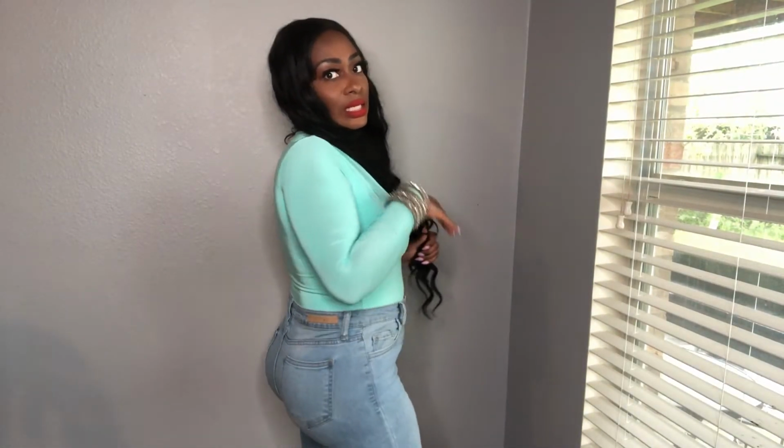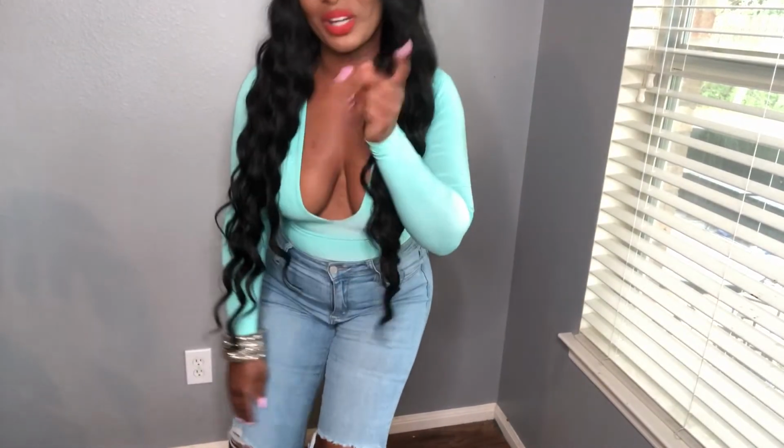And you see that this is just really accenting my natural body. This is all natural. These are my hips. This is my butt. This is my thighs, okay? And I am very pleased with how things look. But yeah, so let me show you dolls the shapewear. So I'll be right back.